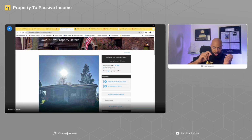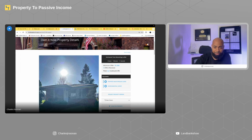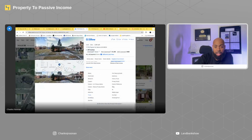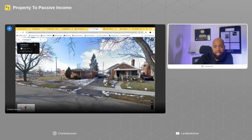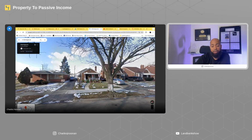Everybody put no. So somebody said back taxes. Landbank houses have no back taxes. You get the house free and clear of any encumbrances. There are no encumbrances. Somebody said $4,000 right now. Right? Somebody said $4,000. Like, look at it. Just look at the property. Look at the block. I'm buying the neighborhood at this point. Landbank houses do not have back taxes. Landbank houses have no liens on them whatsoever.